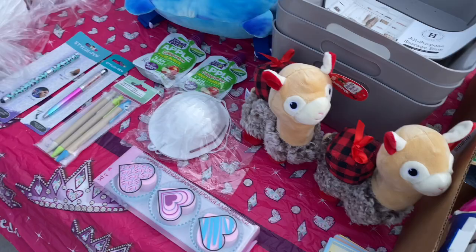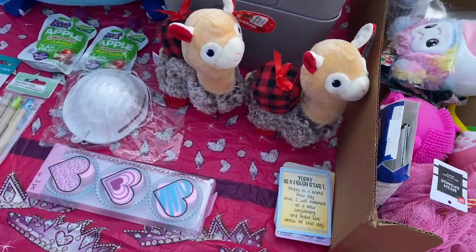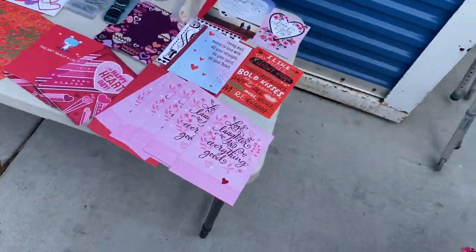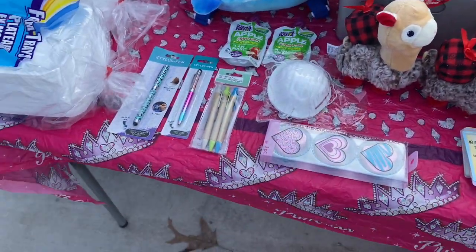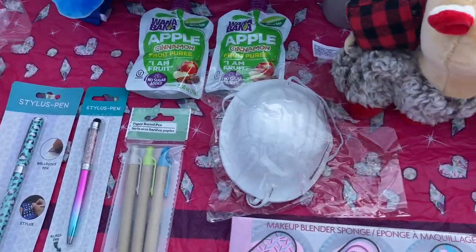We had some essentials, some Christmas, a few, not that many. It was mostly Valentine's stuff, with the Walgreens and the TJ Maxx haul. Yep, and let's see, the card today.